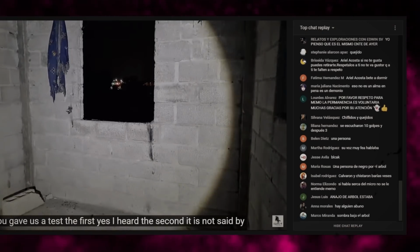Recording from up on the second story of this abandoned house, the man from Dueto Paranormal walks towards the edge of the building and looks out. Not knowing it at the time, he catches something on camera that gave his livestream viewers the creeps.